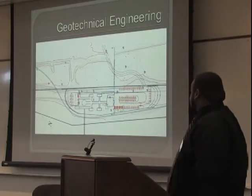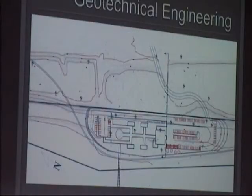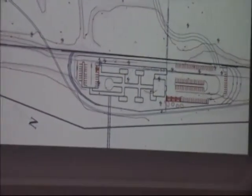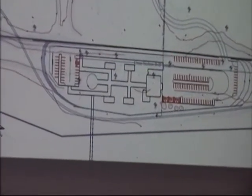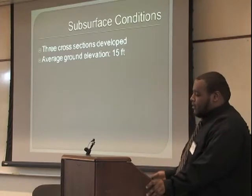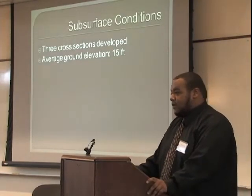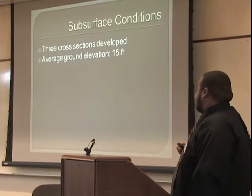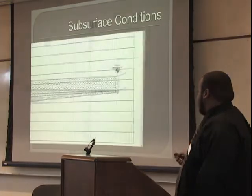Here you can see cross section AA, which goes from east to west, and cross section BB, which goes from north to south. And there's the third cross section, which is not on here, CC. It goes from east to west over here, and it almost extends into the water. The main cross section that was used for the design of foundations and retaining walls was BB. It has an average ground elevation of 15 feet, like I said before, through the cross section.